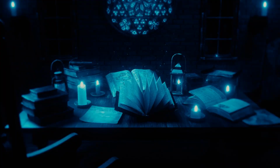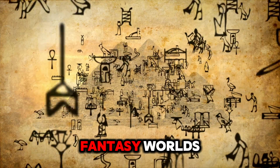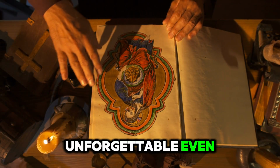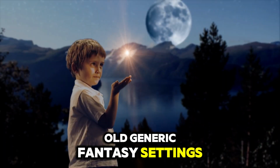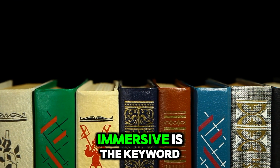Okay, so let's dive in. You shared some really interesting sources about building fantasy worlds. Not just any worlds, but ones that feel genuinely real, unforgettable even. And a big theme definitely was getting away from the same old generic fantasy settings, trying to create something truly immersive. Yeah, immersive is the key word.